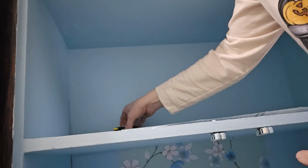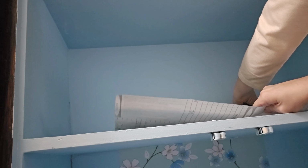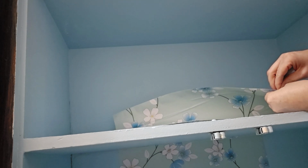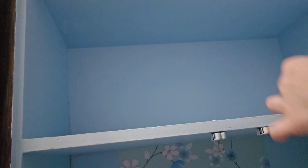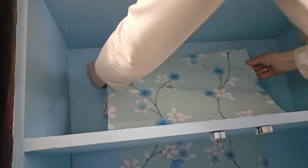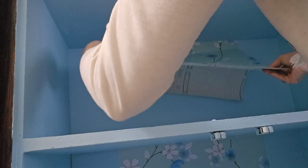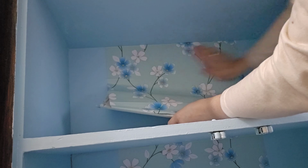Let's do the one above it. Just gonna pull my camera up a little. Same thing. Just kind of measure 5 inches. 5 inches is about there, so that's about center. And you just slowly smooth it down and to the sides.